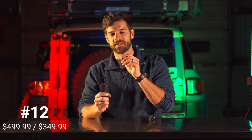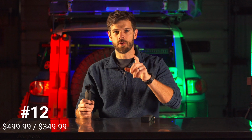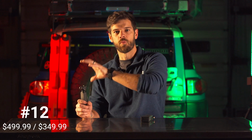And then the other thing is this has ActiveTrack. What that means is you can lock onto somebody's face, or more importantly, if you're using this off-road and you're filming yourself, you can lock onto your vehicle and go down an obstacle and get out, and the camera will keep up with what you're doing and follow your vehicle automatically, kind of like having a cameraman there. You can set this on a tripod, it's got a base on the bottom.